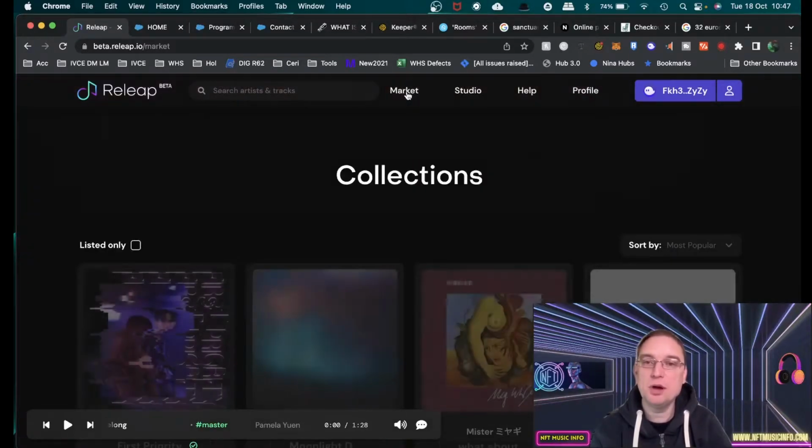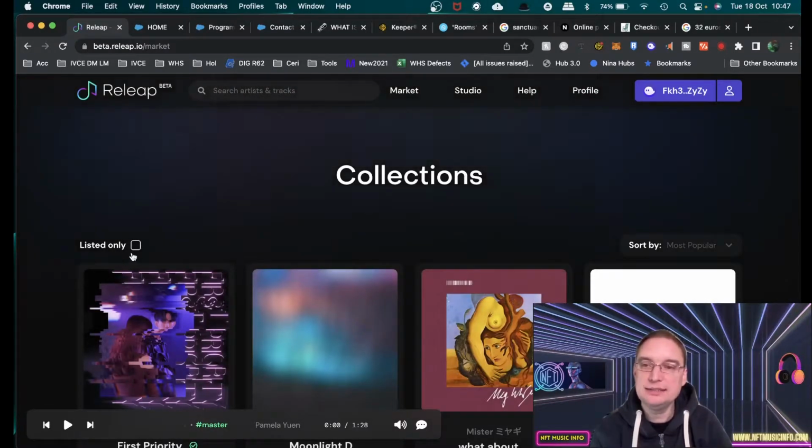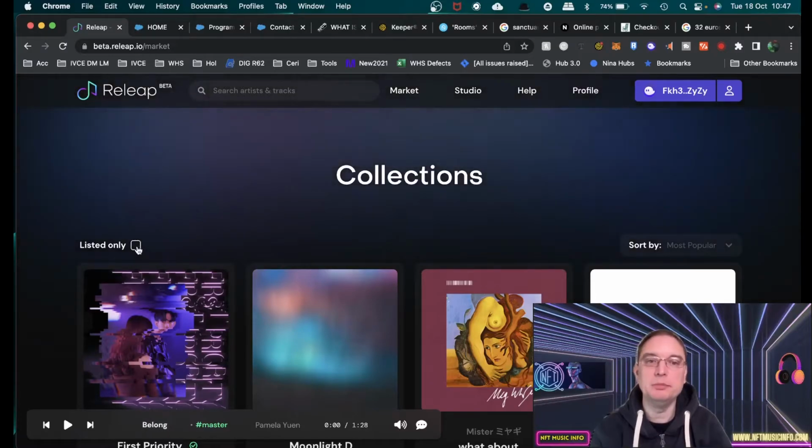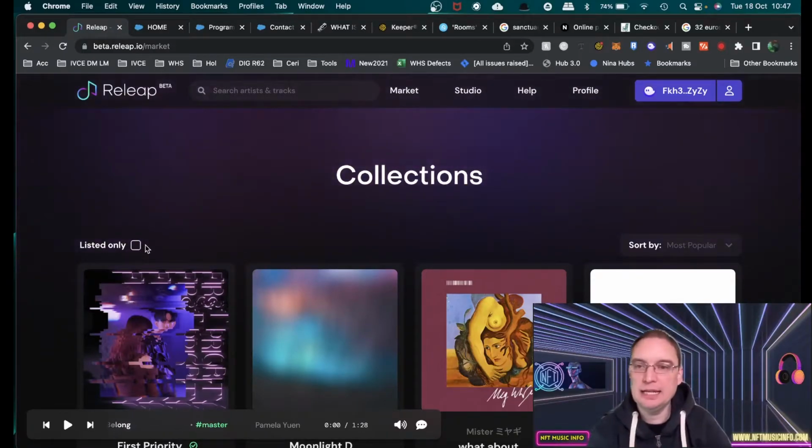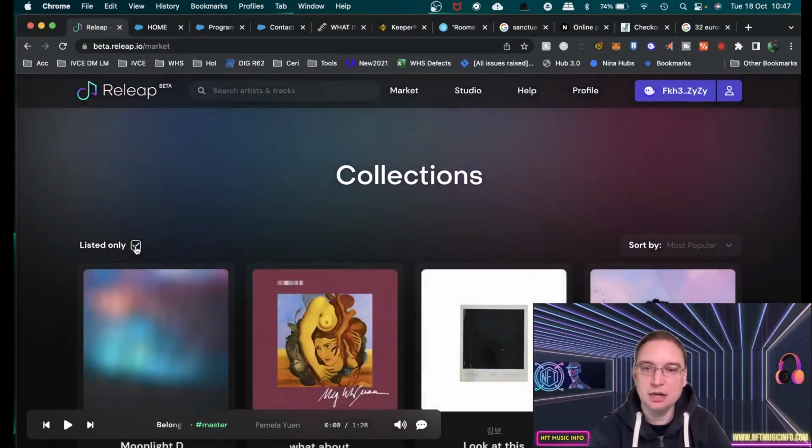If I have a look at the market first of all, the listed only filter is quite important because those are the ones that are listed for sale. When you mint, if that's not selected, it'll show every NFT, whether that's available to you or not. So I like to select listed only.